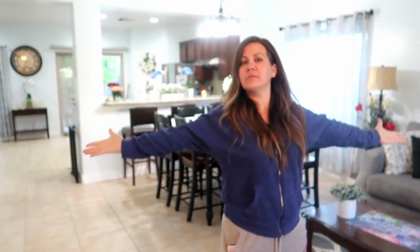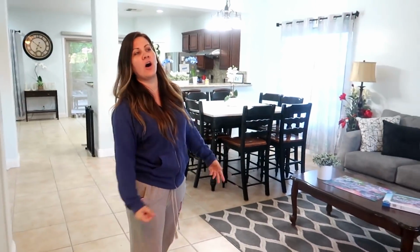So if you haven't seen that, go check it out so you can see all of the rooms before any of the furniture was in. So we're gonna show you now the lived-in house tour. Ready, set, go. So as you come into the front door, as you can see, this is what we like to call the quiet room. Shh.